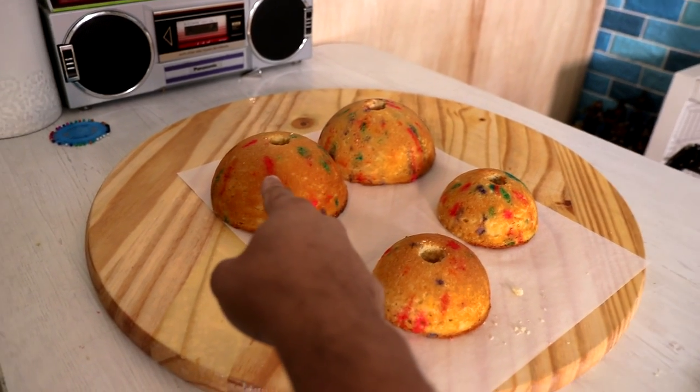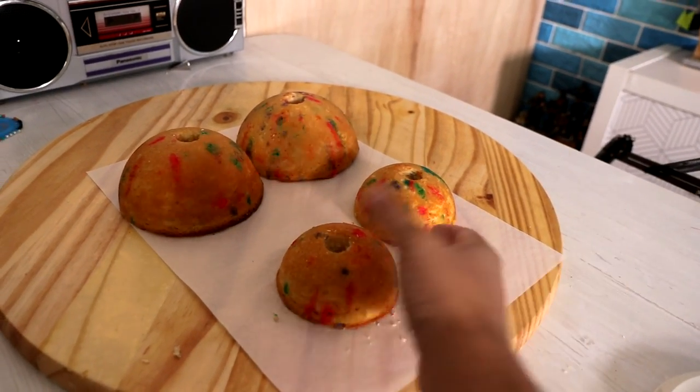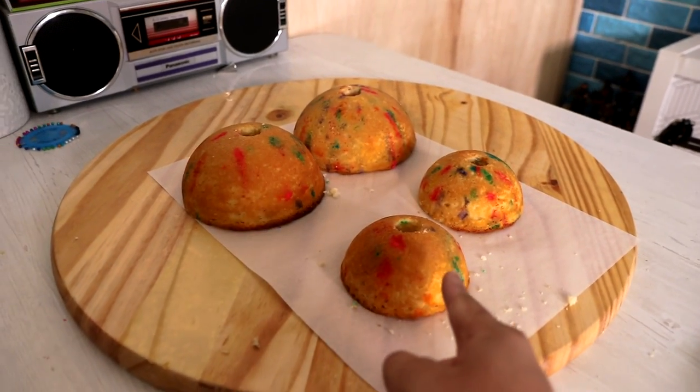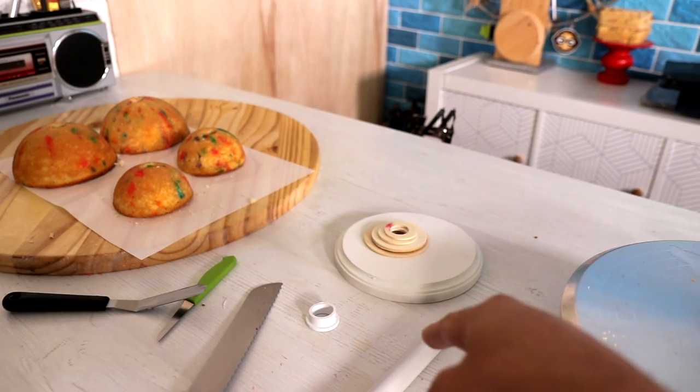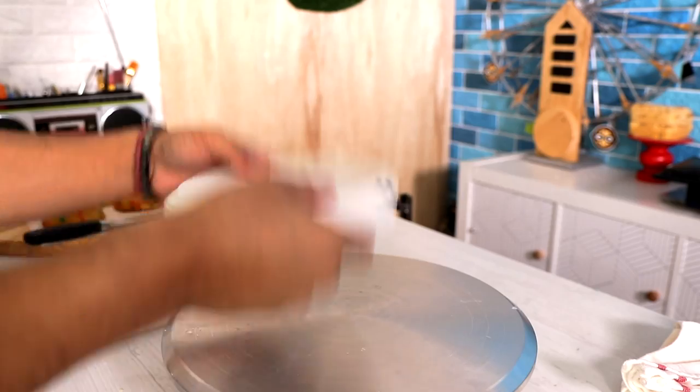Now let's get into the cake. So we got two 6-inch half dome cakes for the head, and we got two 4-inch half dome cakes for the body. Hey, look how sturdy that cake is. It's frozen. I've got all of my usual cake stuff to build and stack my cute and scary cake. So let's get started.